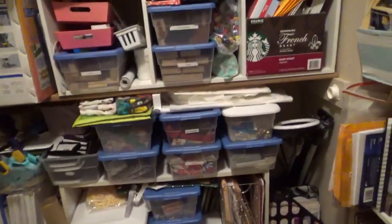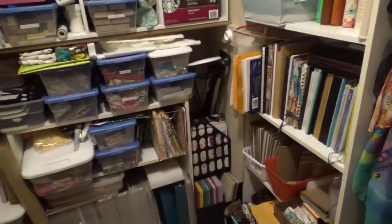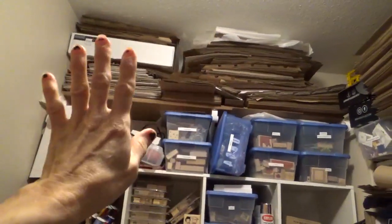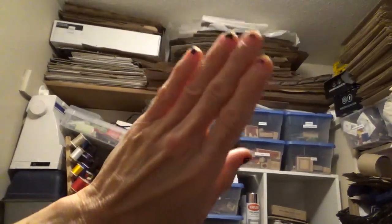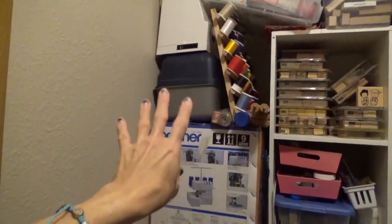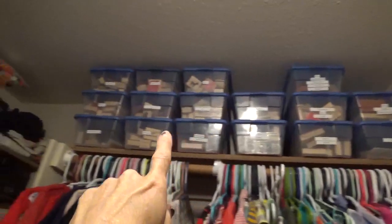So this is, like I said, a little bit of organized chaos, but right now it's working and it's pretty much stuff that I don't use a lot, but it's still part of my stuff. So up top is all recycled paper that I'm going to be using to make journals and things like that. That is a big, huge project that I need to get started on, but it's all recycled paper. I've got my sewing machine, sewing box, and thread, and my serger. I've got stamps everywhere. These up here are all rubber stamps.